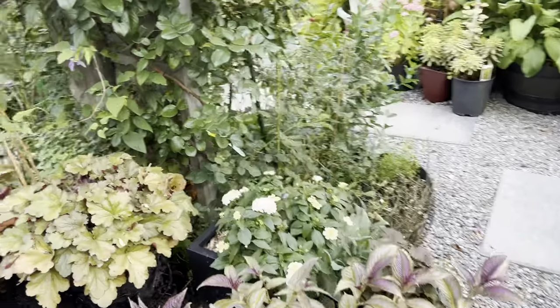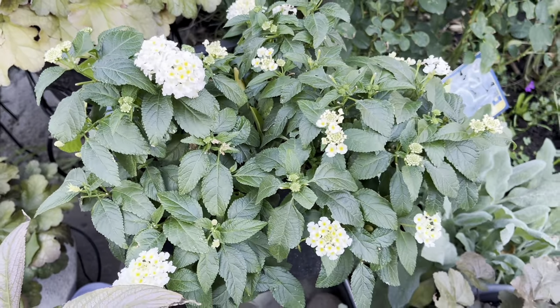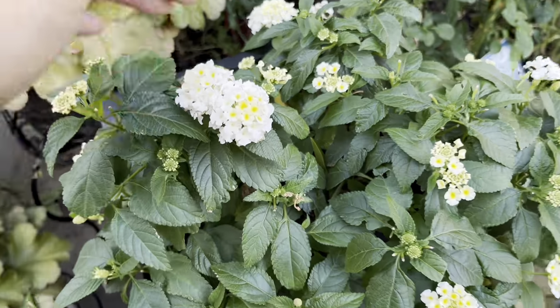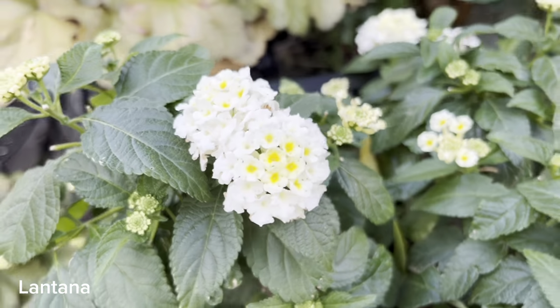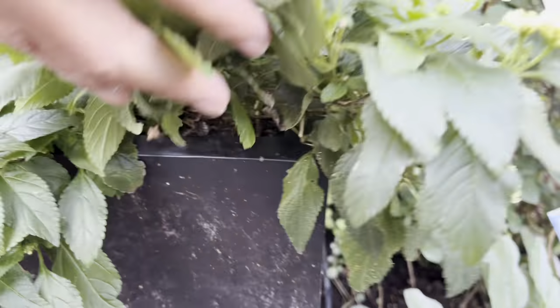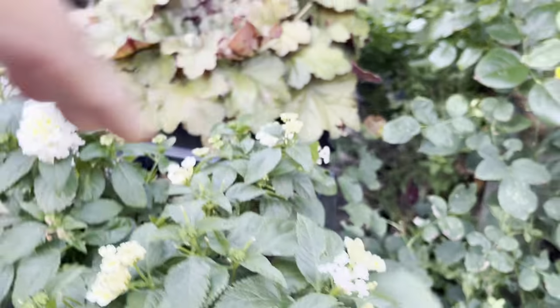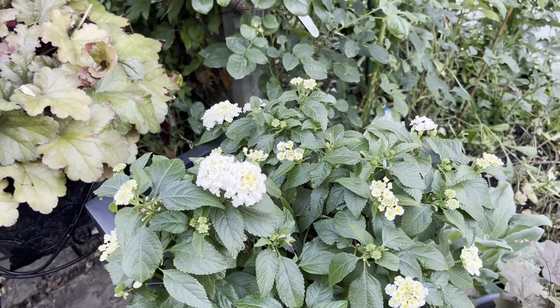Oh, lantana. I love, love lantana. But I gotta say, I was sorely disappointed with this white one I got. I was so happy when I saw it. Look how pretty the blooms are. White with yellow center. I can't remember what the exact name is. I didn't save the tag, I think because I keep having to transfer it from pot to pot.